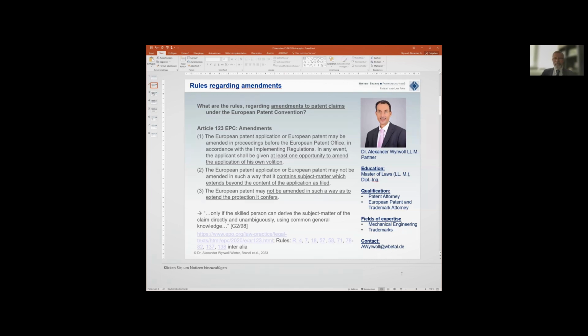Like this. Well, this Article 123 EPC is the most important one, and I will take a bit of time to explain. The first part of this article, and that's important to know, rules that you have at least one opportunity to amend the application from your own volition. That means whenever you have used this opportunity, it's up to the EPO to decide if they allow another opportunity.